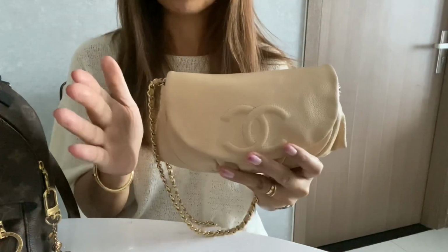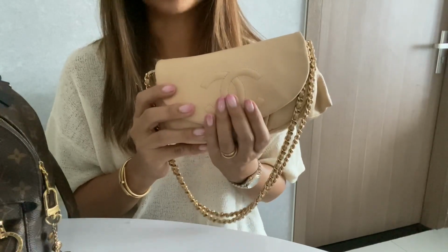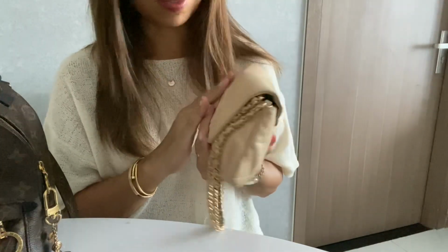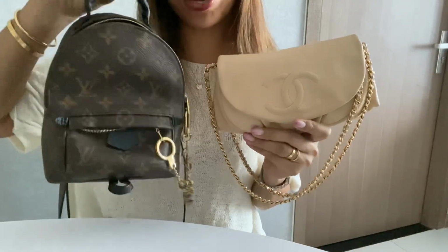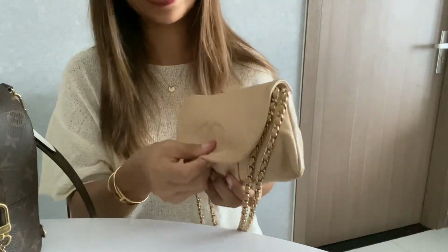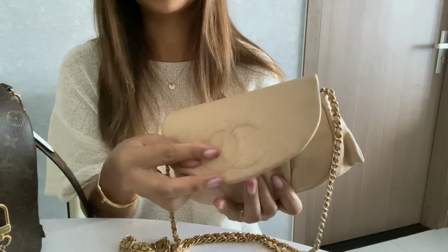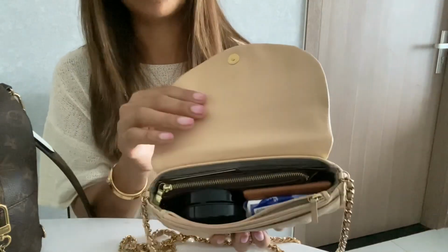So I can highly, highly recommend this. I can already see myself carrying this more often compared to my classic wallet on chain before. I can tell that this is a keeper because the things that I carry here in my palm spring can also fit here. The fact that I can fit my mini pochette in there is already a game changer. With the classic wallet on chain that I had before, if I put the mini pochette there, I think that's it, that's all I can carry.